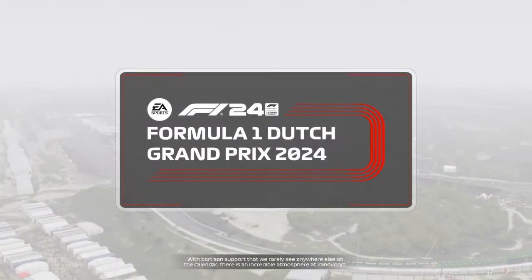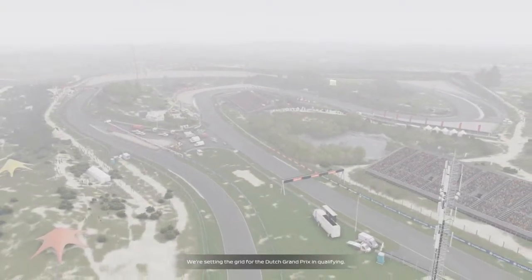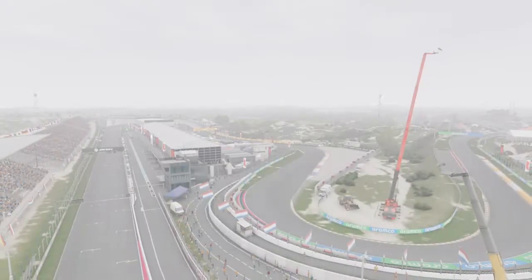With partisan support that we rarely see anywhere else on the calendar, there is an incredible atmosphere at Zandvoort. We're setting the grid for the Dutch Grand Prix in qualifying.